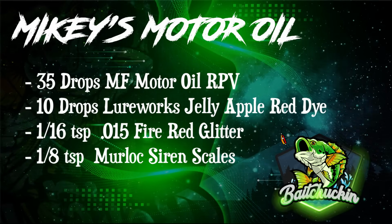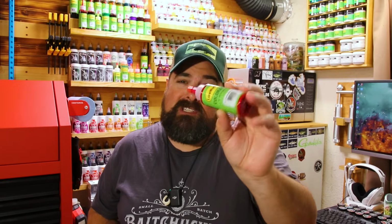Now keep in mind, if you don't have the Jelly Apple Red, you can use the Cherry Red dye, but I like to use the Jelly Apple Red. I think it gets it a little bit closer to the original, having known what's in the original.